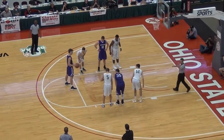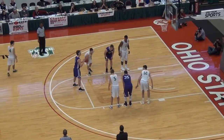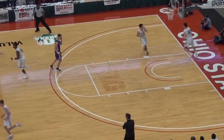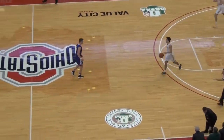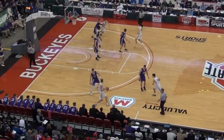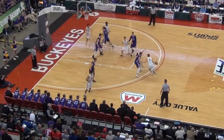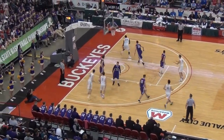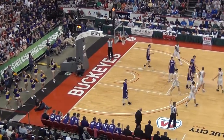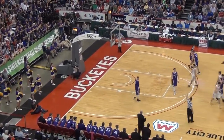Courtside here at the Schottenstein Center in Columbus. It is up. It is good. Make it 23 for Jackson and 11 for St. Ed. Schmock to the left side to Huffman. Huffman around the pick. Nicholas picks him up. They pass it down low. Try to whip a weak one bouncer to William Henry, but a good job by Kyle Young to knock him off his spot, and ball skates out of bounds.